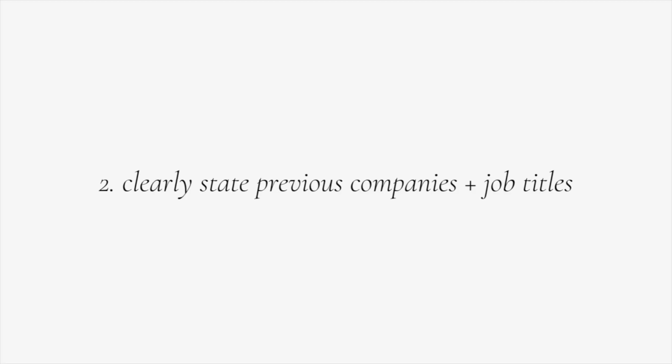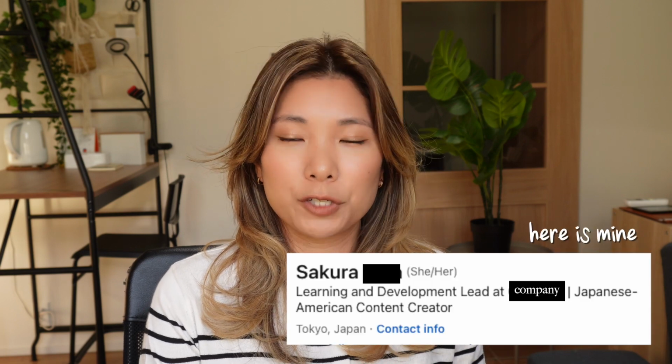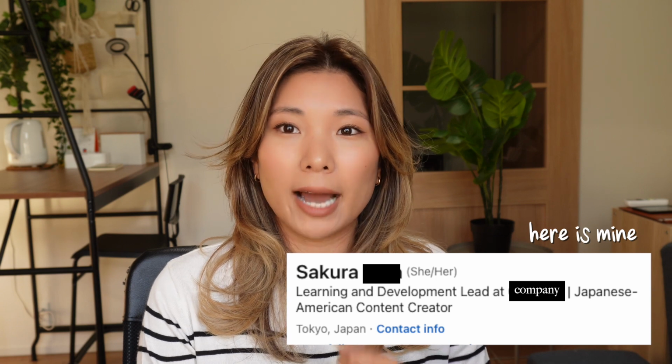Company names of the places that you worked at, as well as your job title. The job title is going to be really, really important because, as I mentioned, as a recruiter, when you're searching for candidates, you're going to be able to look at specific companies that you want to search for, as well as candidates who have the specific job titles that they may be looking for. You want to put a job title that is specific enough to share what you're actually doing in the job that you are doing right now, but you don't want to make it too niche so that it's not clickable or searchable.